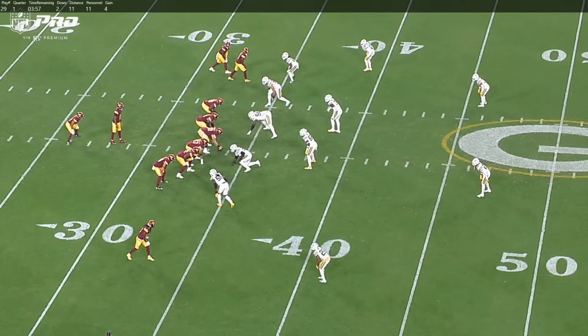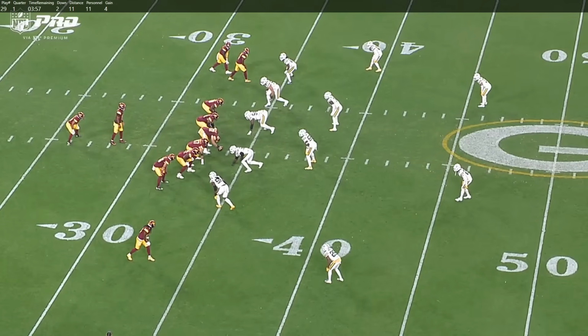3:57 left in the first quarter. We're going to keep an eye on this. A run play, 2nd and 11. Once again, 11 personnel, and keep an eye on stuff up front. This is a really nice play from Evan Williams. He's not going to get the tackle, maybe goes a little unheralded, but pretty nice. We're going to watch him fill.